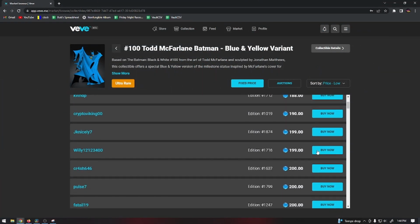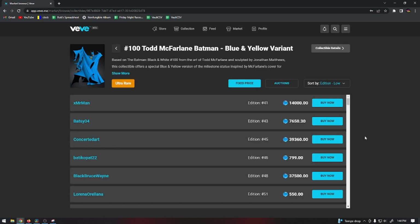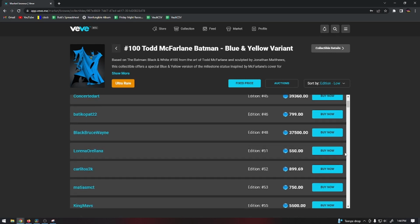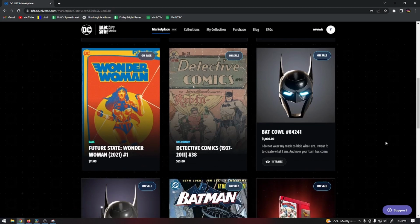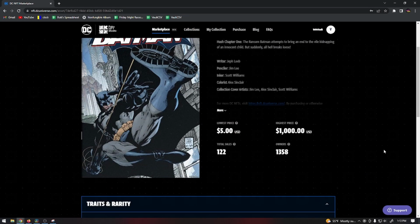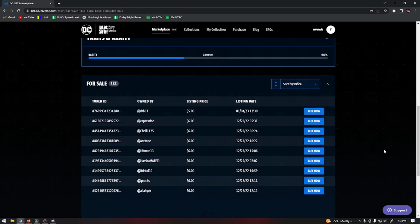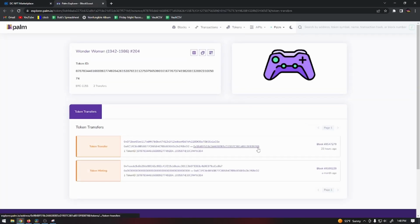It's clear when you look in the VeVe market that people are putting extra value on those low serial numbers, and even when you look at other NFT platforms like NBA Top Shot, Quidd, Hero, all of those NFTs with the lower serial numbers on those platforms also sell for more. The difference with the NFTs on the DC platform is that those token IDs or those serial numbers aren't listed on their information when you look at them on the website or the market. In order to see the token IDs or the serial numbers for those DC NFTs, you have to actually look into the metadata, which I'm going to explain how to do later in this video.